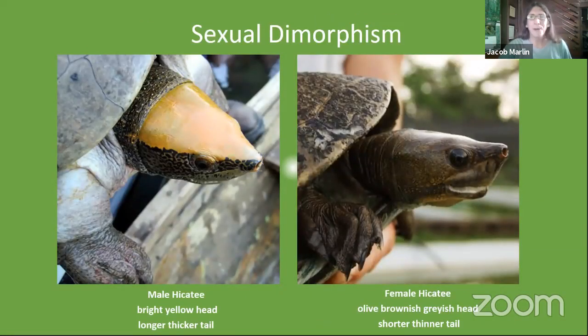The easiest way to determine the different sexes is when they're adults. On the left, you have an adult male, on the right, an adult female. When they're smaller, they really look almost identical.